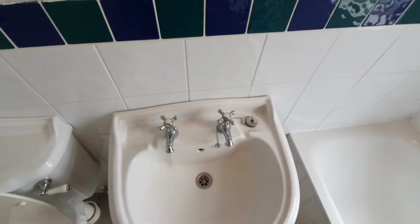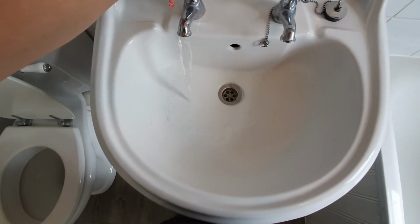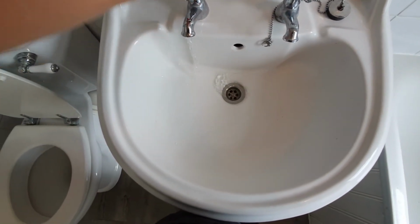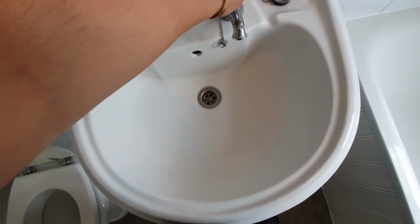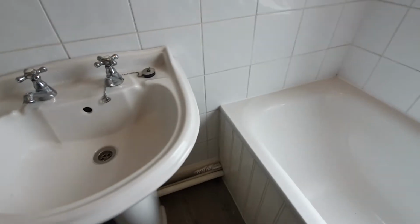And then all around the sink, hand basin, it's clean, with no concerns. Left side, ready to use. Right side, ready to use. Underneath, see it's clean with no hairs. And then the bath panel's also clean with no damage. Sealant could do with redoing. And the toilet is clean.